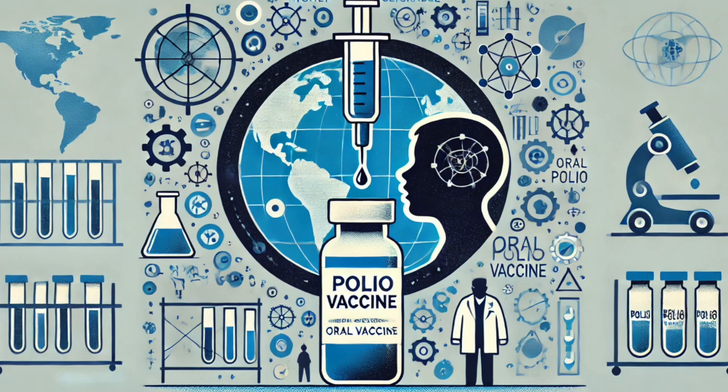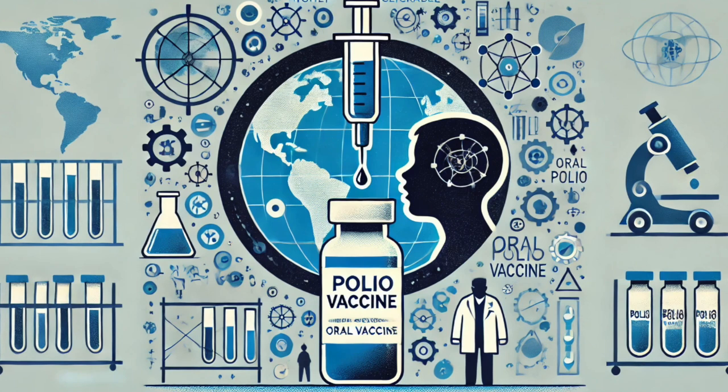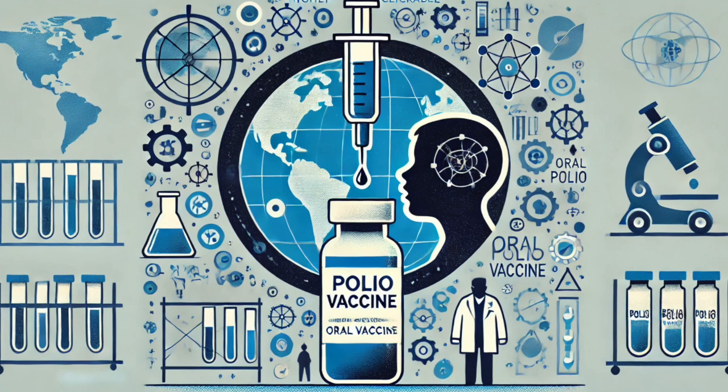I mean, imagine the relief that parents must have felt, knowing that their children could be protected from this devastating disease. Absolutely. It must have felt like a miracle. It really was a remarkable achievement. And the Salk vaccine quickly became a cornerstone of polio prevention efforts worldwide, leading to widespread immunization campaigns and a dramatic decline in cases.